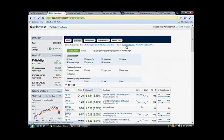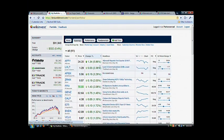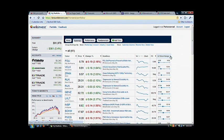refresh this page. This is fully customizable, so I can click here, and I can choose whichever financial statistics and ratios I want to track about my portfolio. I can drag and drop these columns to reorder them. I can sort things, so right here I'm looking at the holdings that have the biggest one-day change today at the top. But if I'm a technical investor, I can also sort things by the 52-week range and see which things are nearing the upper end of their 52-week range or the lower end of their 52-week range.